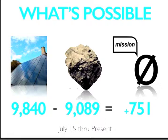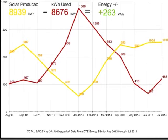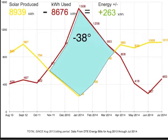This is what that looked like for our certification data for the Living Future Institute. You can see in the red is our energy use. In the yellow, it's energy production. You can see right there in January, right at the center of the screen, where that red spikes like crazy. That's our polar vortex winter, where we had temperatures, you know, as low as -38 wind chill for several days. There were several days where the temperature did not go over zero Fahrenheit here in Ann Arbor. Despite that record-breaking cold and record-breaking snowfall, we were still able to come up over the year with a surplus of 263 kilowatt hours. And that's what our bill looks like in August of this year, from August 13th.